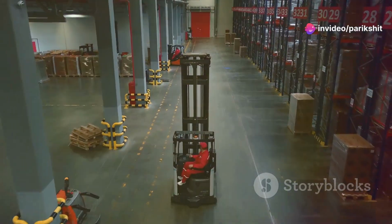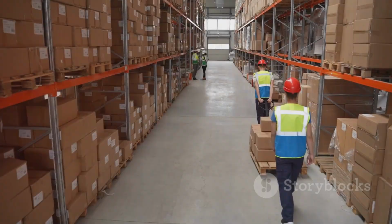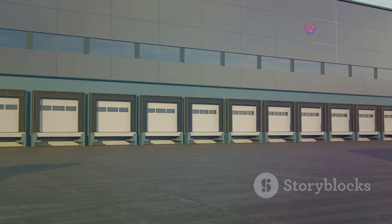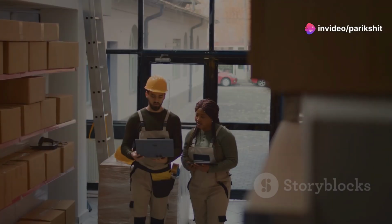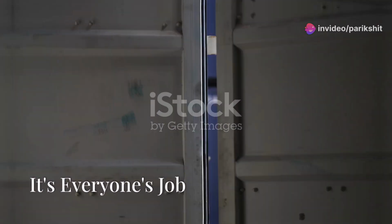We're talking about the overall hub infrastructure. Are there any tripping hazards? Is the lighting adequate? Is there enough space for folks to move around safely? And finally, let's not forget about road safety. Those delivery drivers are out there on the front lines representing the company.